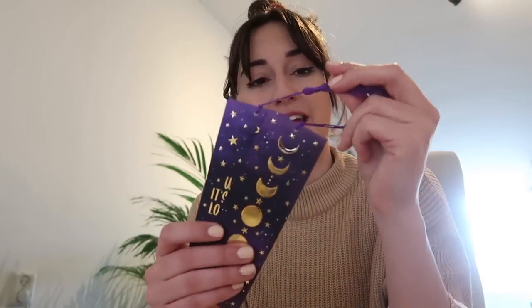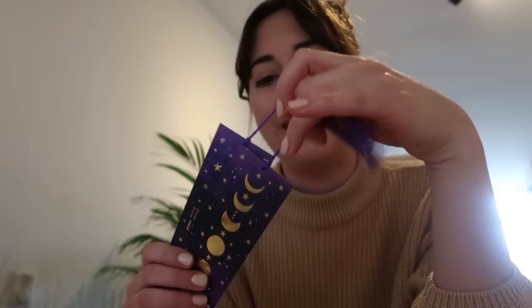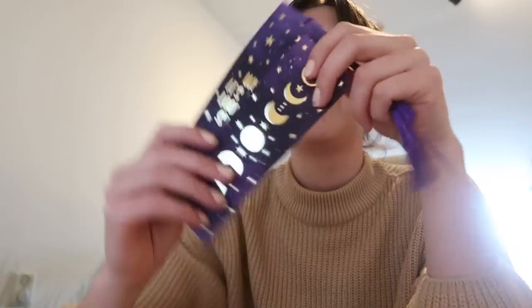And then lastly, these bookmarks with tassels are finally back in stock. It took some time, but I finally have these tassels again, so I made them all, I attached them to the bookmarks. So these ones with the tassel and the gold foil are finally back in stock. I'm so happy because everyone has been asking about them. So those are the new products for this drop.